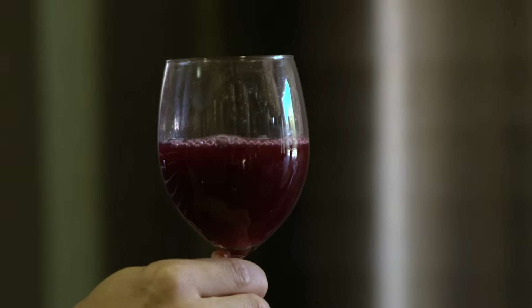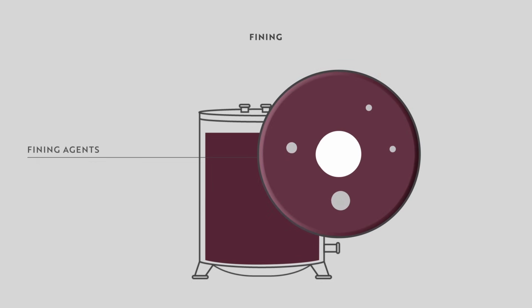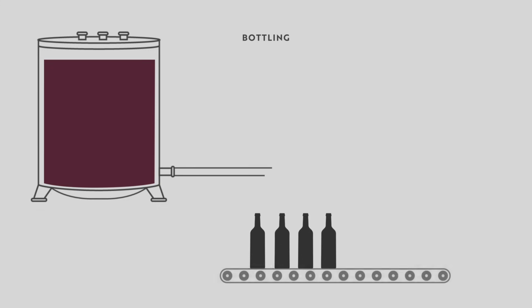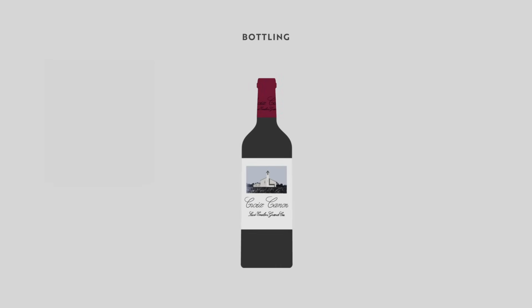Once blended, the wine will still be cloudy, so a process of fining may be done to remove unwanted particles, thus clarifying the wine. Fining agents may be natural proteins, which in Bordeaux has traditionally been egg whites, though synthetic products can also be used, most commonly in vegan wines. The final step of the process is filtration and bottling, with the wines being transferred from tank to bottle and the final cork being added. Bottles are then labelled and ready for sale.